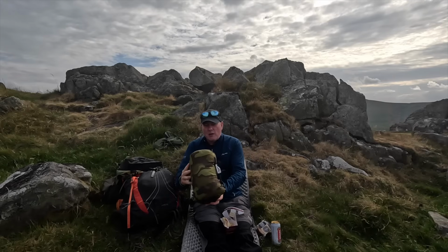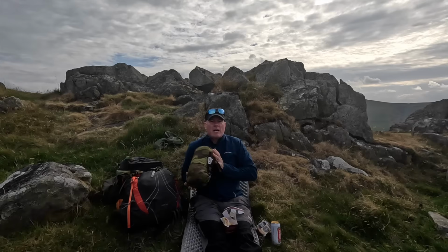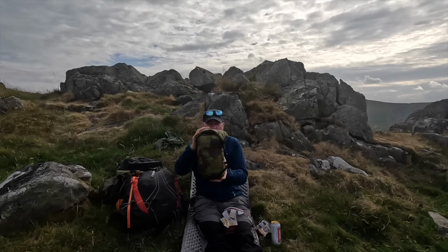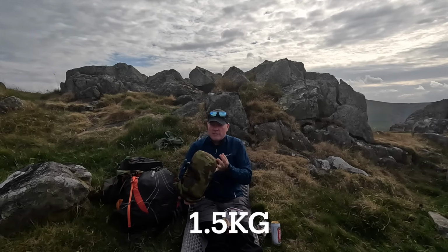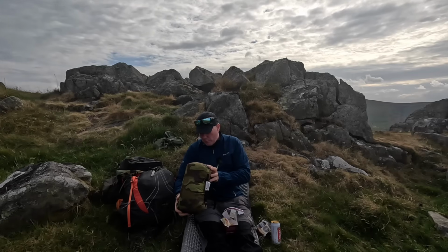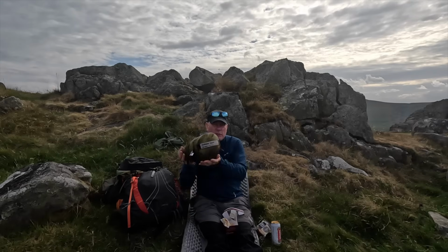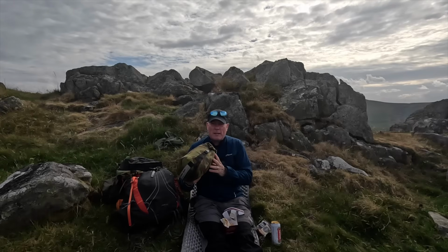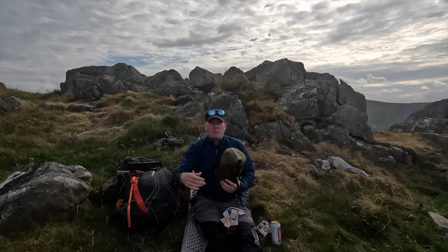This is a Fjällräven Keb Hunter survival bag. The Norwegian Special Forces use these. It's quite heavy, but it's insulated. It's got Primaloft, Jerven textile Primaloft type thing. So I tried it out in the house. I put an air mat inside of it, jumped in it. It's quite long. It's a lot longer than me.